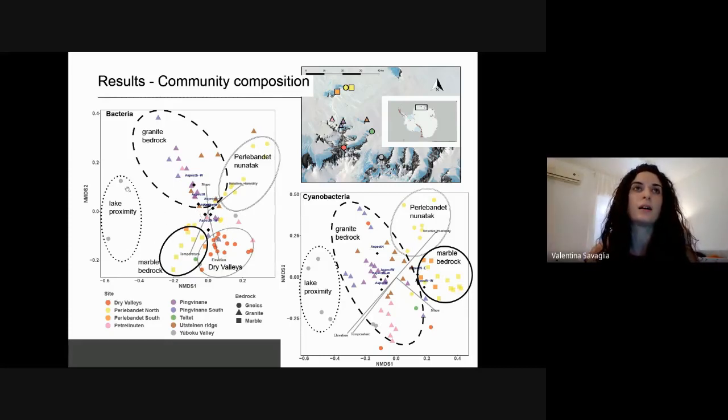Like we have the lake proximity that has a big influence on the community similarity. As well, the granite bedrock and the marble bedrock form very similar clusters. Also, other kinds of sites, such as sites that are located here, and the very dry environments that are characterized by winds are clustering together, which is not the case, for instance, for the Dry Valley clustering. On the cyanobacteria plot, the cyanobacteria are not so well represented in the Dry Valleys environment, because the conditions are too harsh, and probably the water content is not very high in this environment.